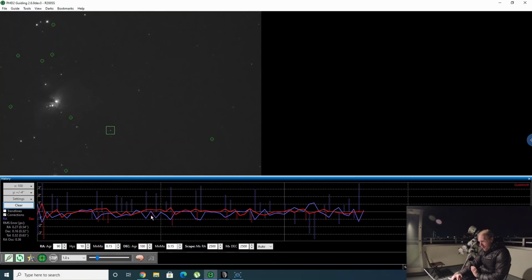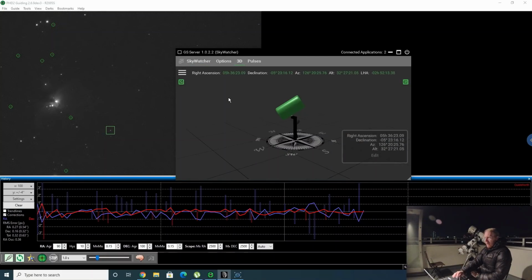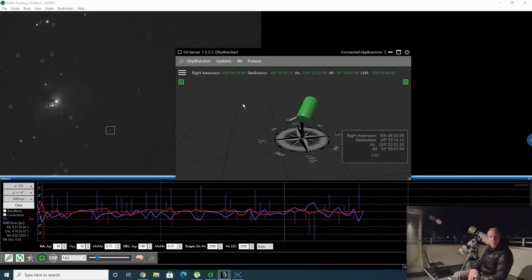It's really, really cool. Also, these days I'm back to using GS Server, Green Swan server, to control my mounts, and I really like it. It's working much better than it used to for me. I'm not sure whether there's been a new version or something, but I'm really enjoying it as it is right now. And tonight, I am not sure what I am going to take a picture of. Maybe just go for M42, but at least I'll have good guiding to keep it up.